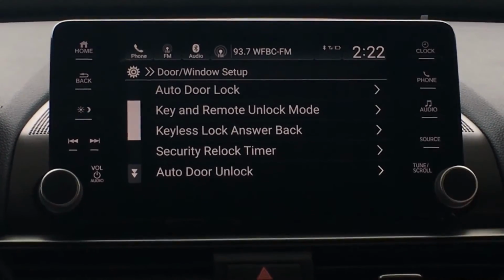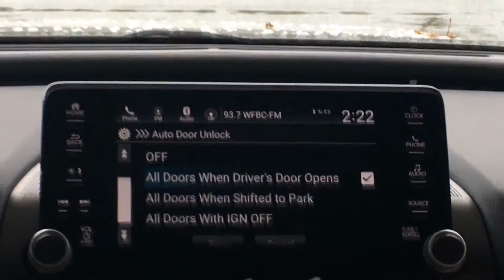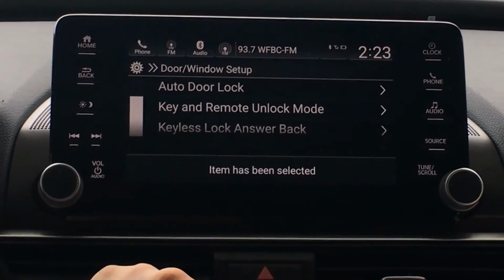The next one you selected was for something special about the auto door unlock, which is right here. If you'll go ahead and select auto door unlock at the bottom. Okay, and you told me you'd like for it to be unlocked when it's shifted into park. So go ahead and select that, and then save. Right, so now we have those settings saved.